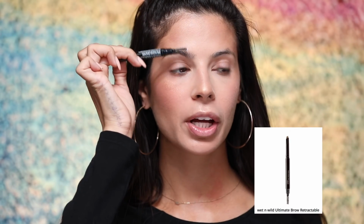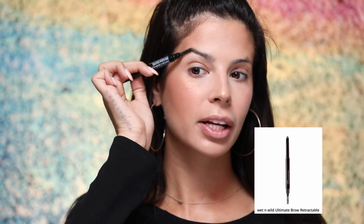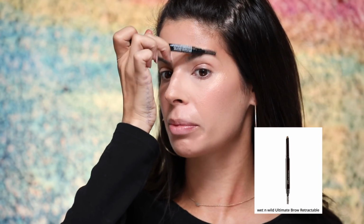Lovely. Now I'm going to take their retractable brow pencil and go ahead and spoolie my brows up. I like to do this a lot of times once I've spritzed my face and dampened it. That way the brows kind of dry upward and stay in place a little better. This is in the shade Ash Brown, which is the only shade Target had, so it was kind of slim pickings. Oh my God, I can't get it open. Oh, so strong.